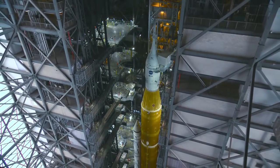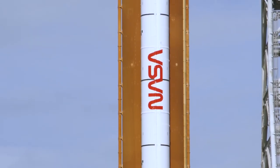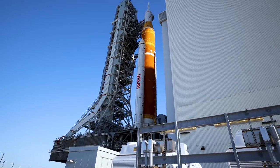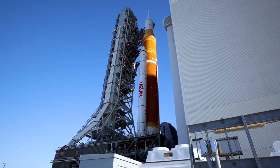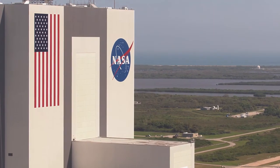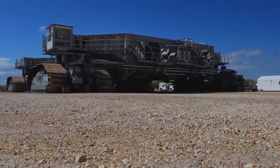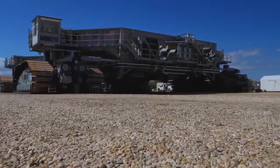As soon as we roll out of the vehicle assembly building, High Bay 3, and the world gets a chance to see this rocket, I think it is going to be shocking. On March 17th, NASA took a giant step toward returning humanity to the moon. The fully assembled Space Launch System rocket and Orion spacecraft for the Artemis 1 mission made its debut outside the massive vehicle assembly building. We've seen the mobile launcher outside, and it's massive, but now add an over 300-foot rocket on top of it, it's just going to be amazing.